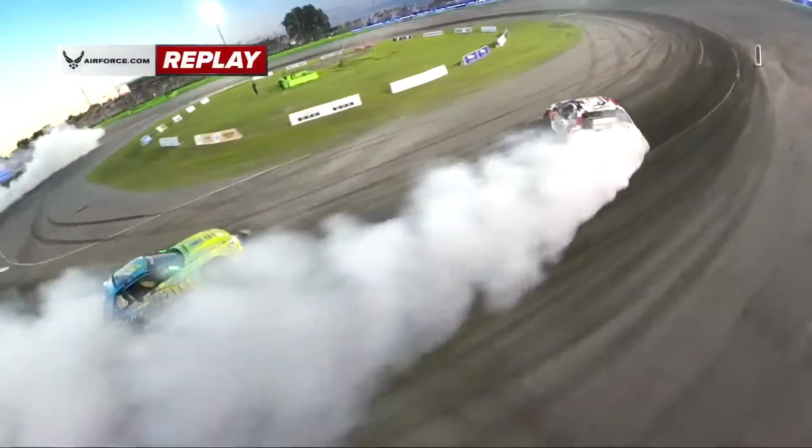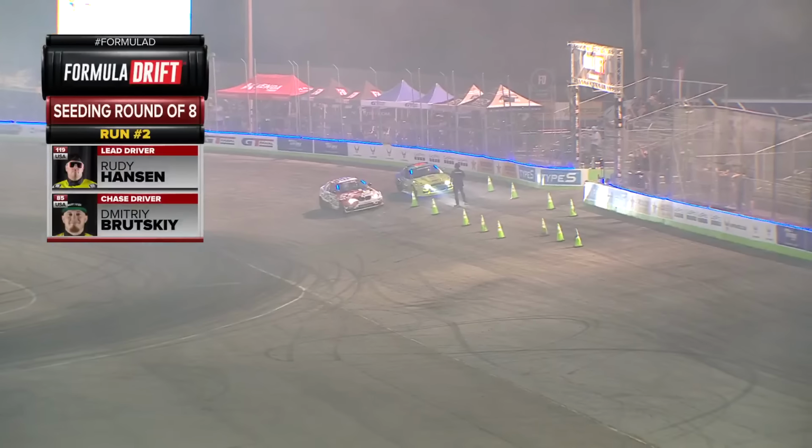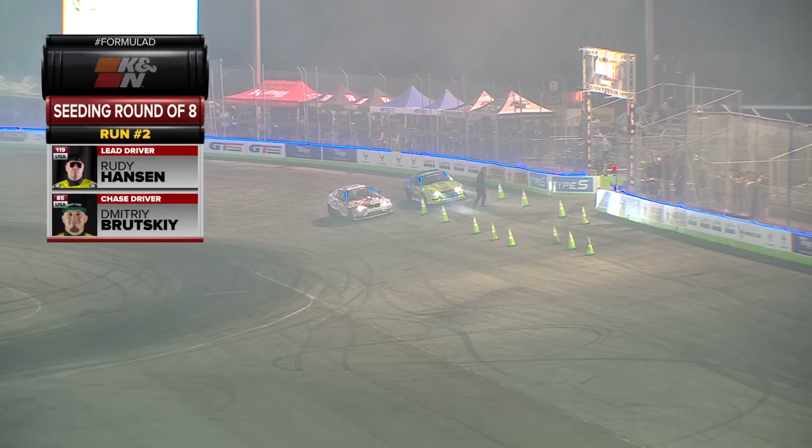What I did like, though, is that Rudy decided to pick line and angle over proximity. I know, you're like, oh, proximity over everything. But honestly, it looked really good. He might not have been on his door, but sitting there running in parallel behind him puts you in a good spot as long as you can stay out of the smoke. I totally agree with that, man.